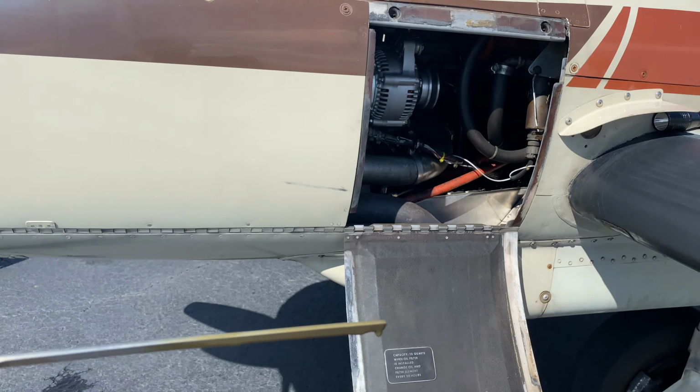And one of them that you can't see is the starter adapter. This is a clutching mechanism that's with the starter that engages a solenoid that actually pushes the gear out to turn the blades. Being cold soaked, it didn't want to catch, and that's what made this pretty exciting.